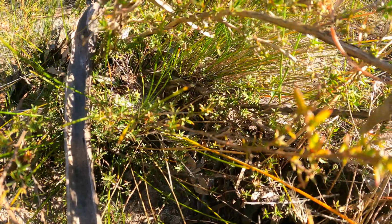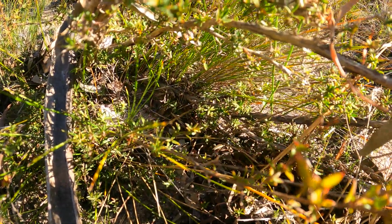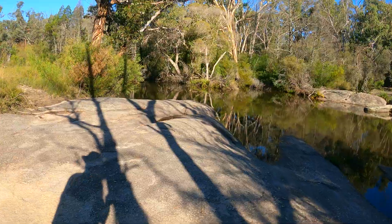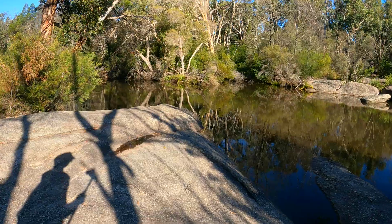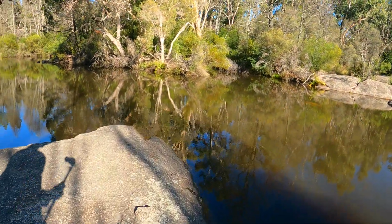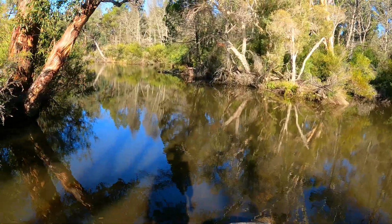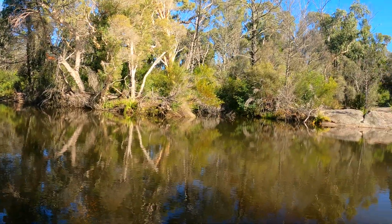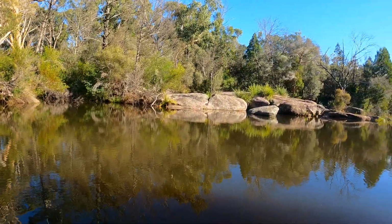They get the name copper-tailed skinks because of their orange tail. And what an amazing creature they are. We were really lucky to even get this brief glimpse of them because it's rare that you'll be able to see one, even though they're relatively common. Doesn't the water here look amazing? I'm already blown away by how beautiful this place is.